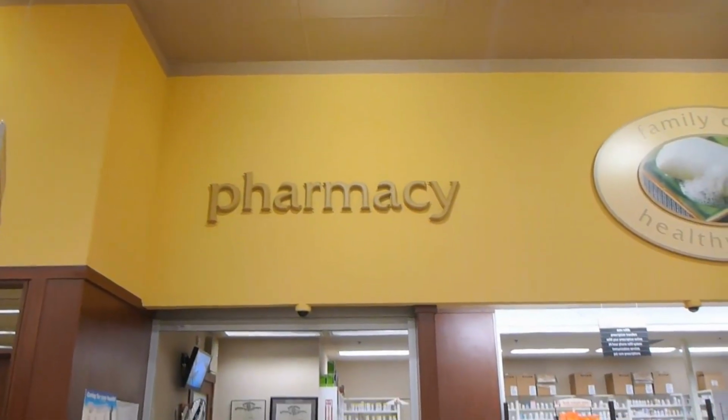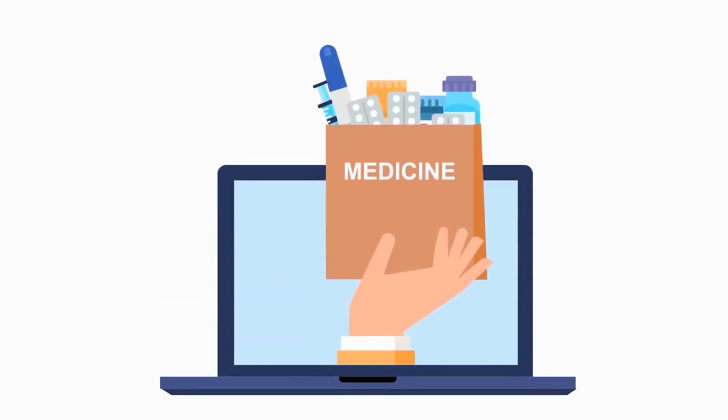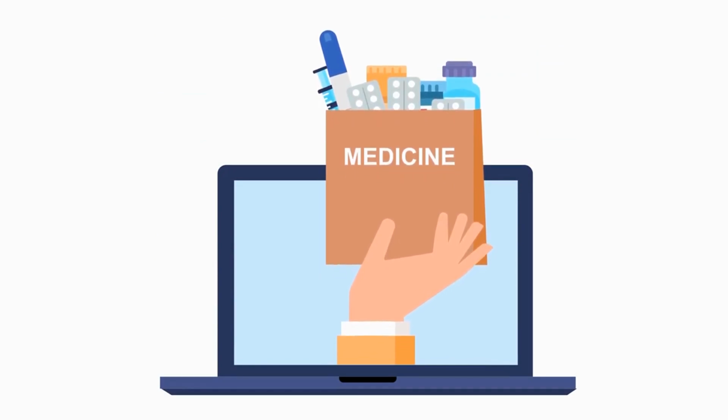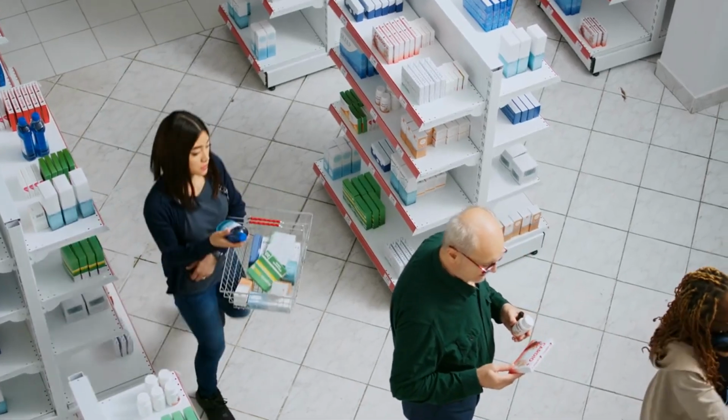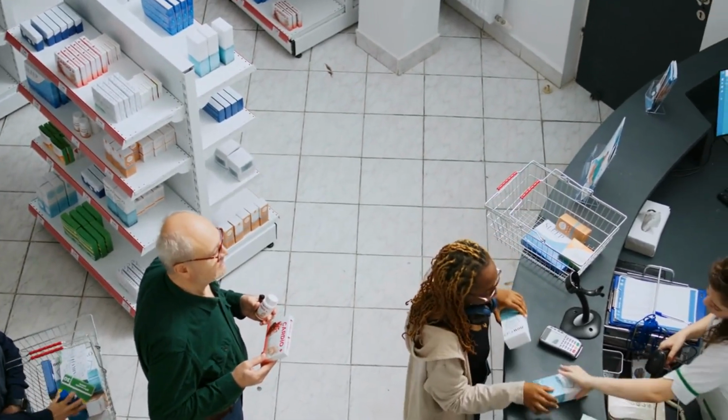Can I get an Ozempic prescription online? Yes, it is possible to obtain an Ozempic prescription online through reputable telemedicine platforms or virtual consultations with licensed healthcare providers. These services can be convenient and accessible, especially for those with limited access to in-person healthcare providers.